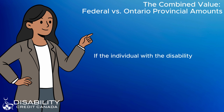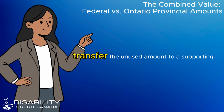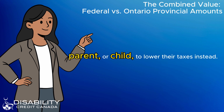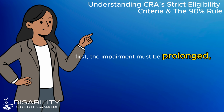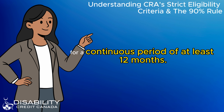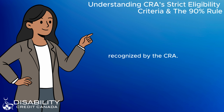If the individual with the disability does not have enough taxable income to use the credit, the rules allow you to safely transfer the unused amount to a supporting family member, like a spouse, parent, or child, to lower their taxes instead. To successfully get approved, your application must meet the CRA's strict eligibility boundaries. It is divided into three primary requirements. First, the impairment must be prolonged, meaning it has lasted or is expected to last for a continuous period of at least 12 months. Second, it must fall into the core categories of impairment recognized by the CRA.